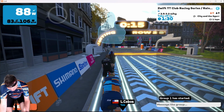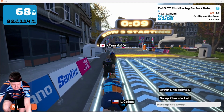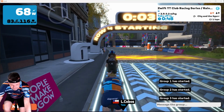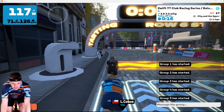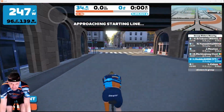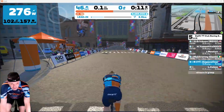See how we go. It looks like there's about 8 in the pen, but I think it ends up being 5, so I'm not sure what happened to the other ones, unless they were A's or B's. You can see I'm starting last out of the C grade here, and away we go in a minute. It is the City and Sgurr route, which I haven't ridden for quite a while, so it was interesting to see how that was going to pan out.